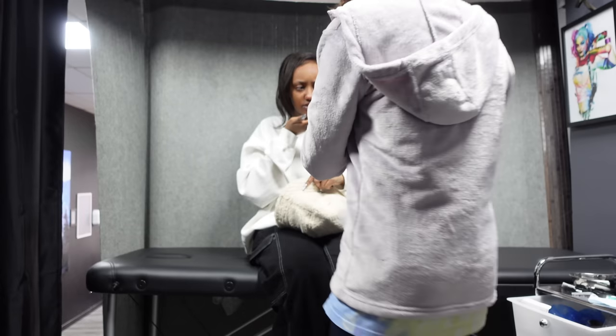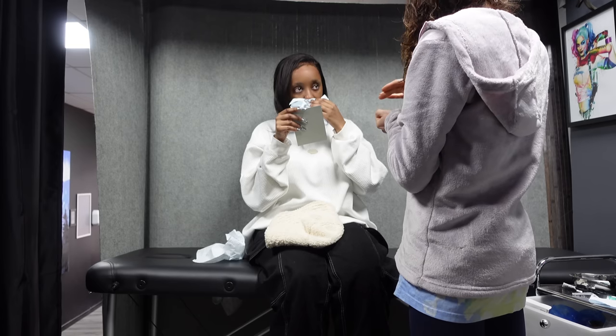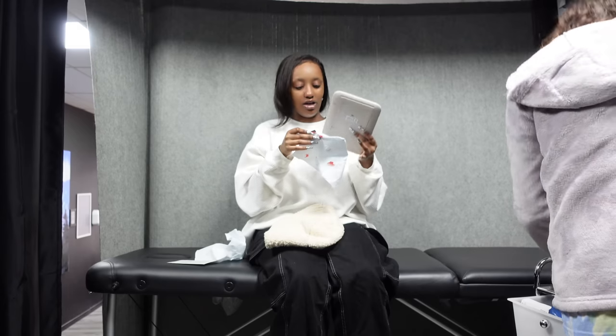Yeah, you can have a tiny bit of blood. So I'm going to give you aftercare twice a day, or if you get super sweaty. Tea tree salt water, that's £2. You can have that if you want. It's entirely up to you. No worries, in the actual piercing itself.